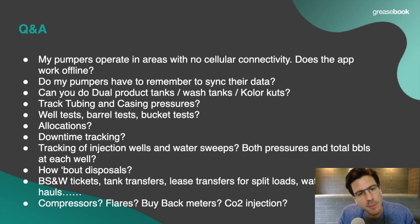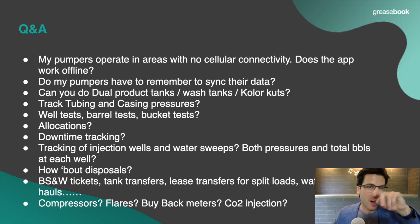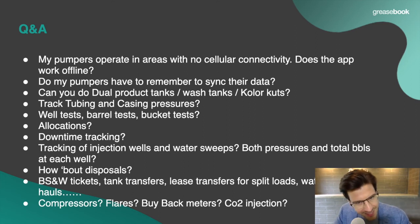Really nice. Does the app track tubing and casing pressures at the well level? Absolutely. It'll track anything you throw at it. So anything at the lease level, at the well level, no matter what form your production takes, no matter what form of production you acquire in the future, no matter what form of lift mechanism is currently on your field or eventually will be put on, the app will track it all. So completely customizable.